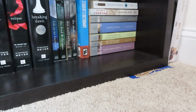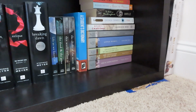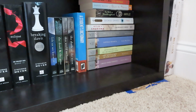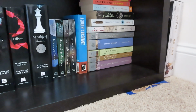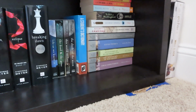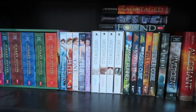I have read pretty much that entire stack. The only ones I haven't read are Lord of the Flies, Catcher in the Rye, and then The Adventures of Huckleberry Finn, Adventures of Tom Sawyer, and Great Expectations. But I have read a few of those, and didn't love them. Not really a classic person, I don't know. Then the other bottom shelf is more box sets, like YA books.